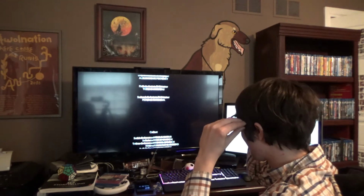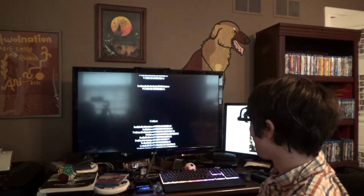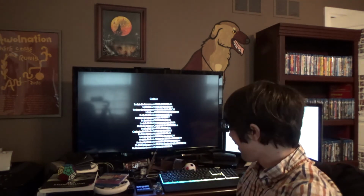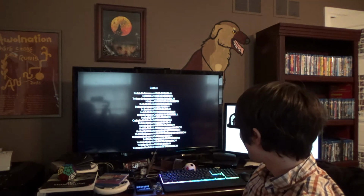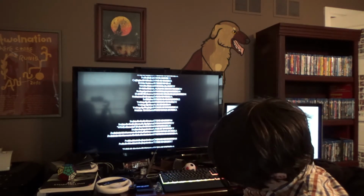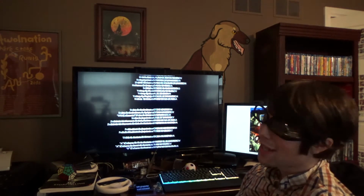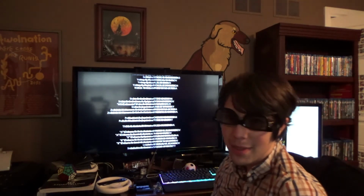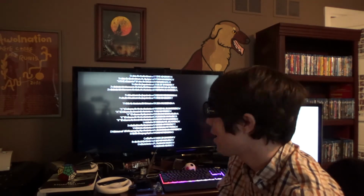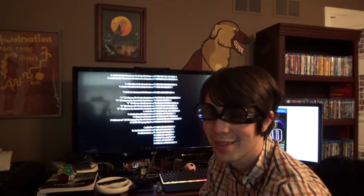Well, I'm gonna put the glasses upside down so we get some negative parallax there. Wow, that was something. Ving Rhames was barely in this movie. So, Day of the Dead 3D. Well, I mean, it's a pretty standard, low-budget zombie horror flick. Nothing too extraordinary, kind of by the numbers sort of deal.